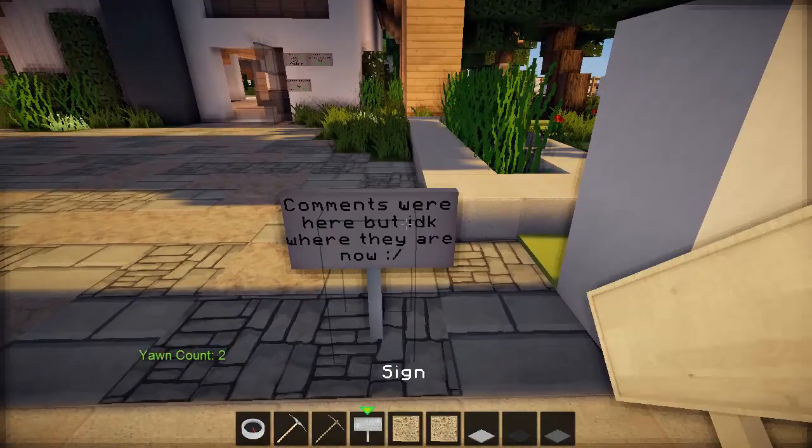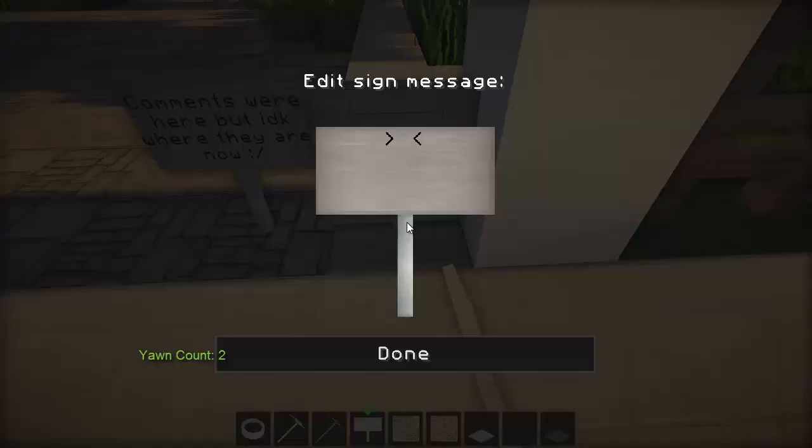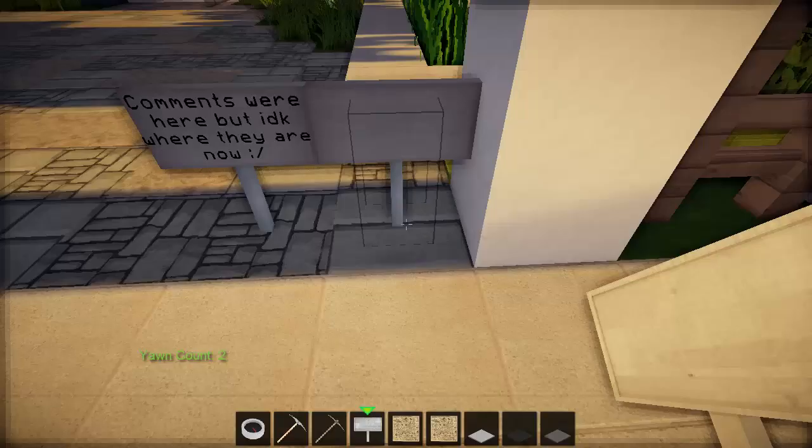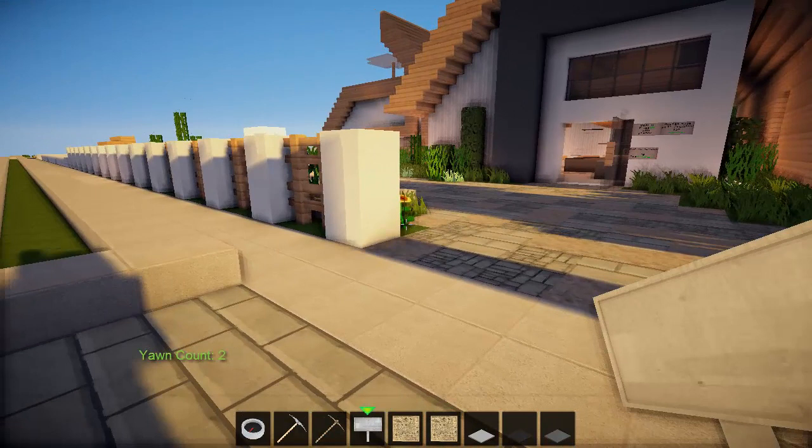Comments were here, but I don't know where they are now. Well, I'll post a comment. Great job. And 5 glam. Oh no, I did not mean to do that equal sign. Hold up. There we go. And 5 glam. Done. Sweet.